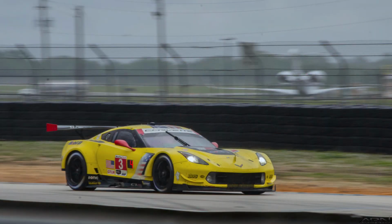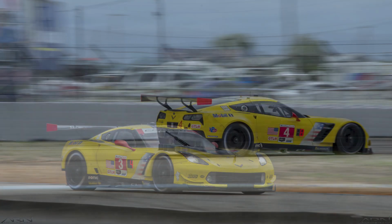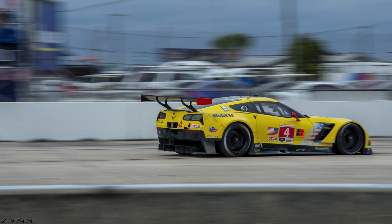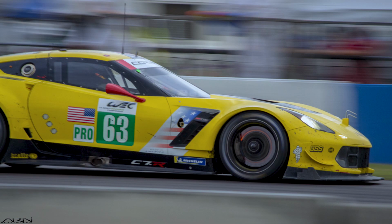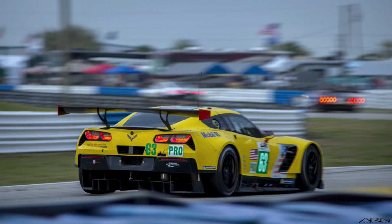I've taken some photos of the C7Rs back in 2019, and that was unfortunately the last year of the C7Rs. I was lucky enough to witness those cars before the introduction of the C8R, which I have here. This is a photo I took of the C8R back in 2021 at Road Atlanta.